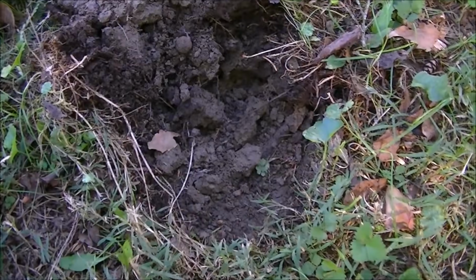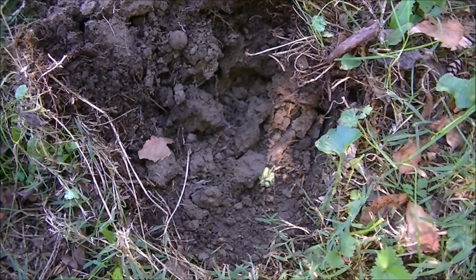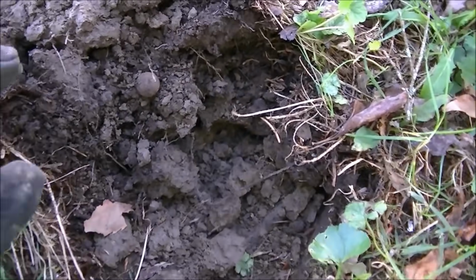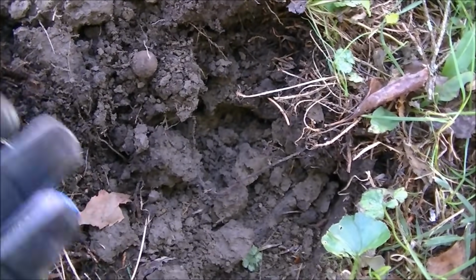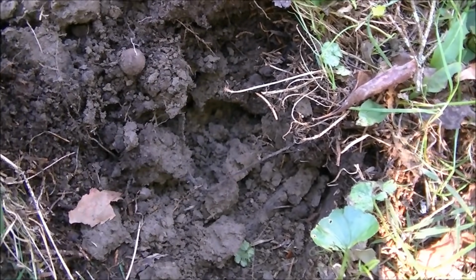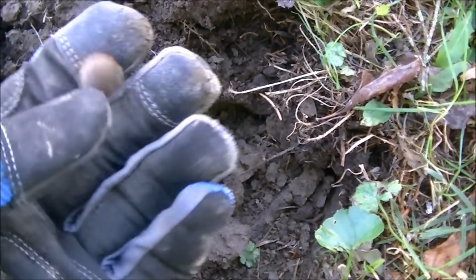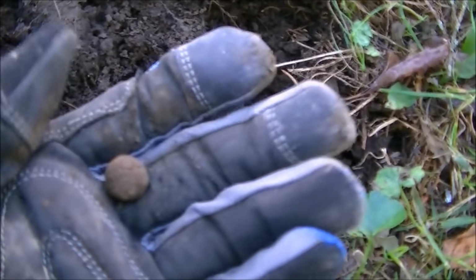All right, we got another interesting find here. Now, I will say off the bat, I'm not certain if this is a musket ball. It's not oxidized. I don't know if the strange soil could be part of that or if it's just not that old, but I am in an area where there was a pretty heated Civil War battle.